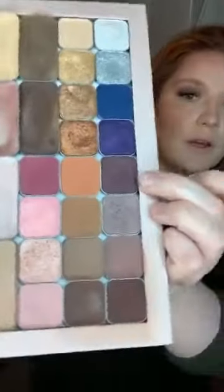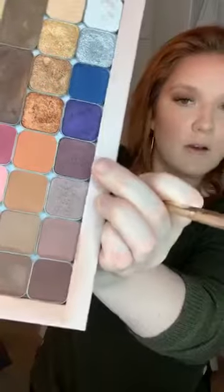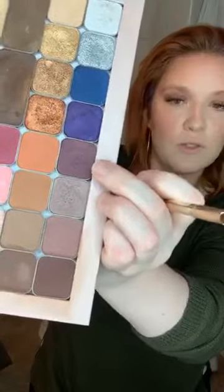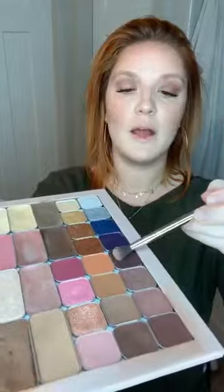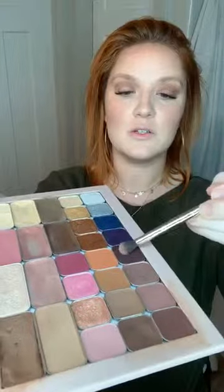This purple here has some warmth to it, it has some coolness to it, and it's called Kin. And I'm going to come in with this one, and I'm going to go right on the edge of my brush, and bring it down here under my eyes.